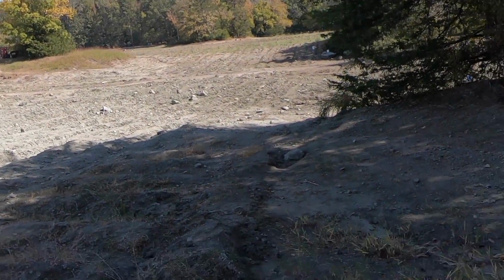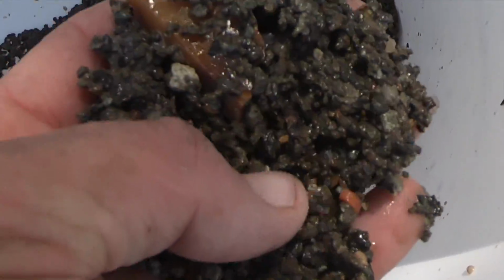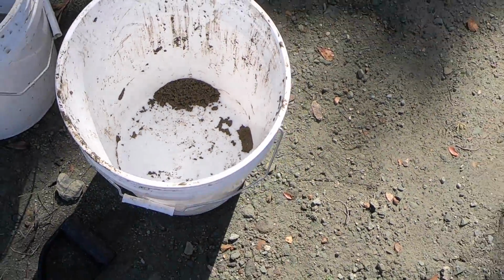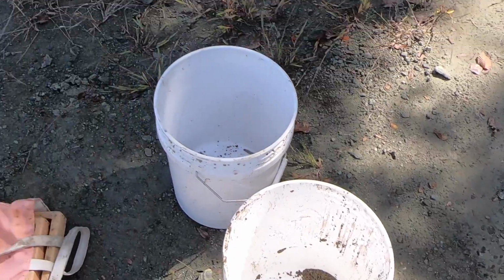So we've switched sides of the field now. I did my first rinse. I got that much pay dirt that I'm going to pick through carefully at a later point. I'm going back for another bucket now, and then rinse and repeat until we get kicked out of here. So that is what I'm doing.